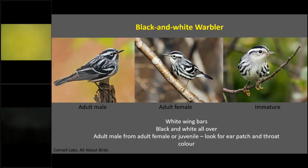So I've divided this presentation up based on, does the bird have wing bars and does the bird not have wing bars? So first we're going to go through our warblers with wing bars, and the first is a little bit tricky, the black and white warbler, because the wing bar kind of blends into the overall black and white pattern of the bird.